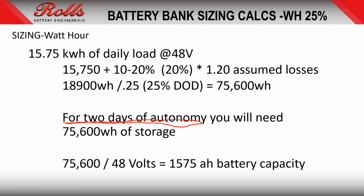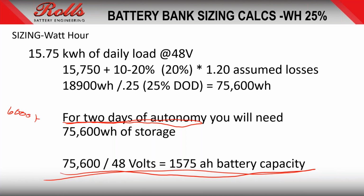And so for that same system, we would need basically a 1,575 amp hour battery bank capacity, and their cycle life, if they use, say, the Series 5000 batteries, would be in the 6,000 plus cycle range. So that battery bank, if they cycled it every day, 365 days a year, 6,000 divided by 365 is over 16 years worth of life.